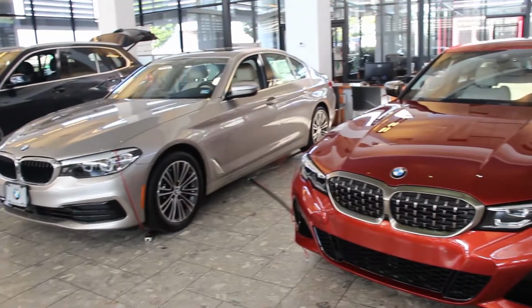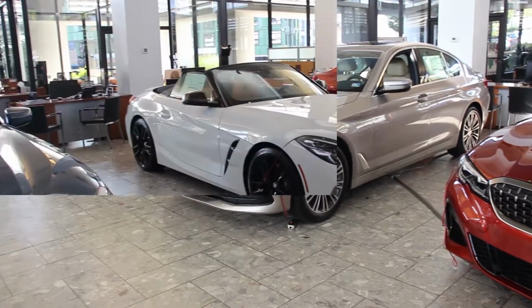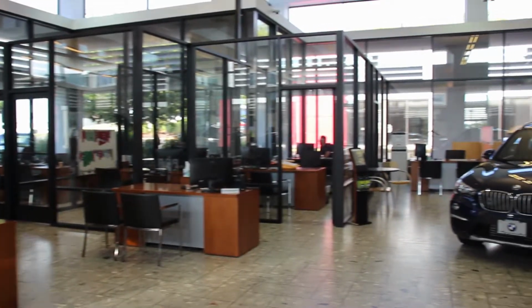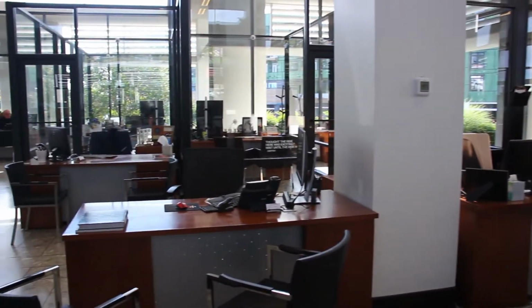Okay, to start off with the front of their dealership, once you walk in, there is a row of cars that pretty much is like a runway of cars that you're going to be walking in between. Also, when you walk in, both on your left and right sides, there will be people from the sales and finance department. Their desks are all aligned, all straight down, just like the cars.